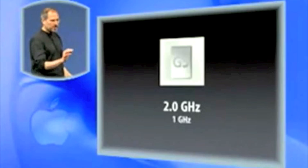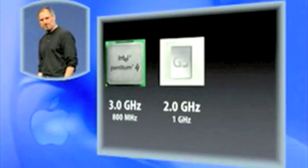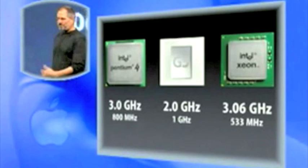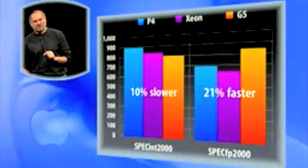Number one, a 2 GHz G5 with a 1 GHz bus. Second, a 3.0 GHz Pentium 4 with an 800 MHz bus, the fastest we can get our hands on, the fastest you can buy. And a 3.06 GHz Xeon processor, again, the fastest Xeon you can buy. So we are 10% slower on integer and 21% faster on floating point. I think we can safely say that we basically caught up with a single processor system, the fastest you can buy. But now let's look at dual processor.